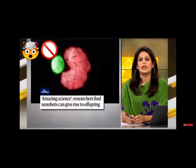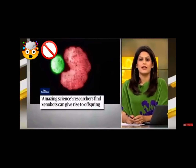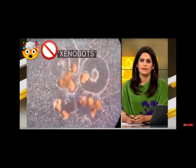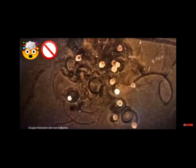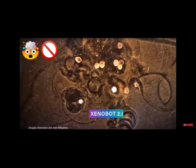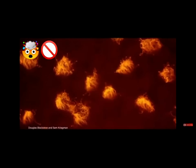We'll begin with the reproductive robots. They're being nurtured in the United States. Scientists have created robots that can produce an offspring. They're calling them XENOBOTS. This is what they look like. These tiny organisms that you see, these spherical clumps, they're XENOBOTS.